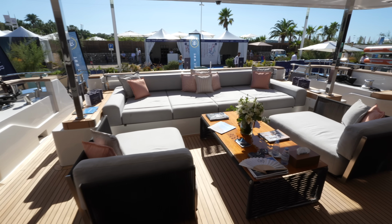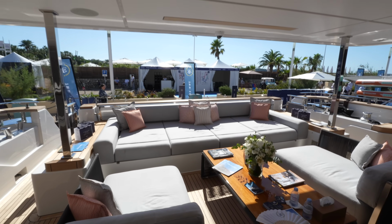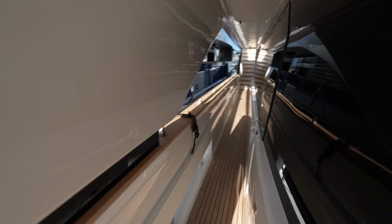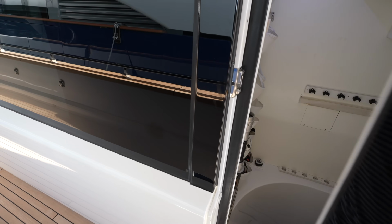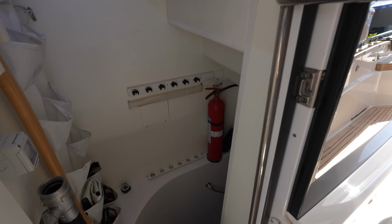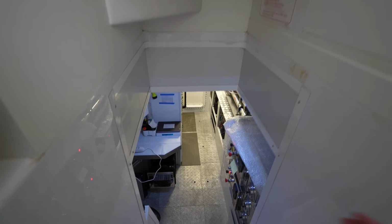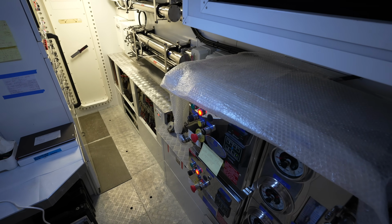And earlier actually in the main salon I mentioned I think the TV folds down, but I was incorrect. It actually slides out of the wall here. So you can see it peeking out right here. Just wanted to clarify that detail. Now we will find the entrance to the engine room over in this direction. Very easy staircase to get down. That's always appreciated. You're greeted by your water maker.